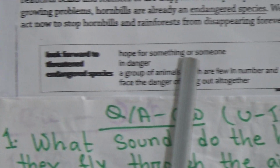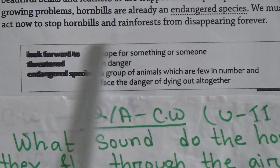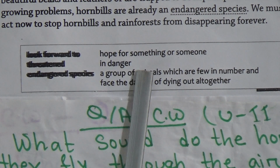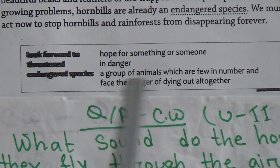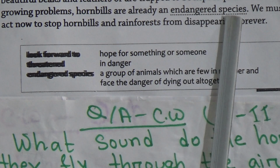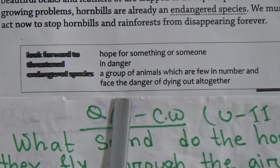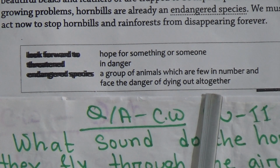Here some words are left. Look forward to means hope for something or someone, I mean longing for. Endangered means in danger. Endangered species has been taken from here. Endangered species means a group of animals which are few in number and face the danger of dying out altogether.